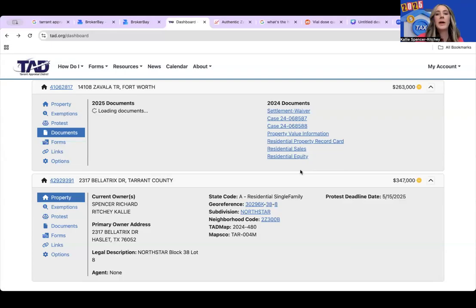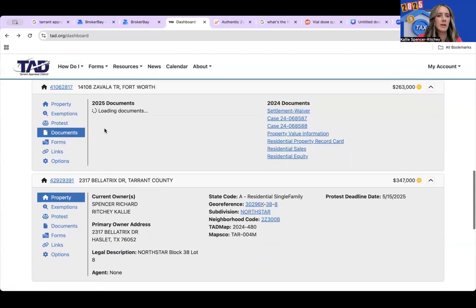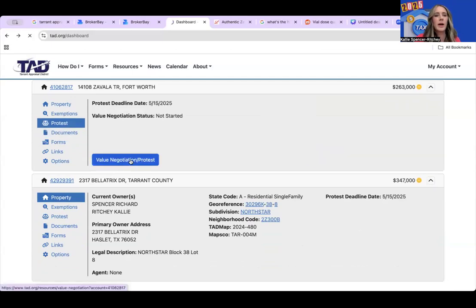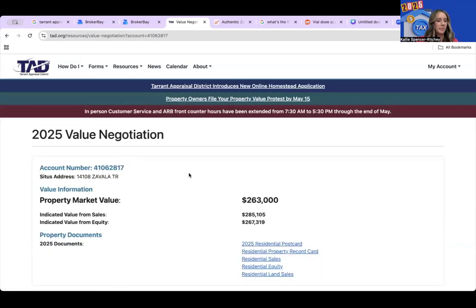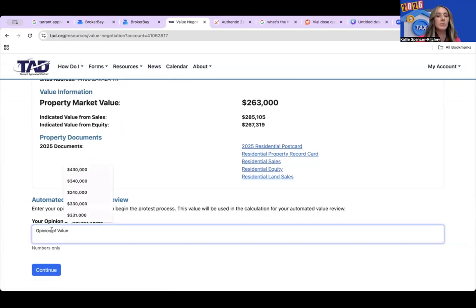All right, let me get back to Zavala here on our portal. Now we are loading docs. I don't know what's happening. Did I mess up my computer? It doesn't like me anymore. Let's see if it'll take us to our, here we go. Zavala. Again, this is what I got it down to last year, to 263. I cannot remember what I had put in there from last year. I'd have to go back and do some research, but I had done my own research on what I want to offer for Zavala, and it's $240,000.